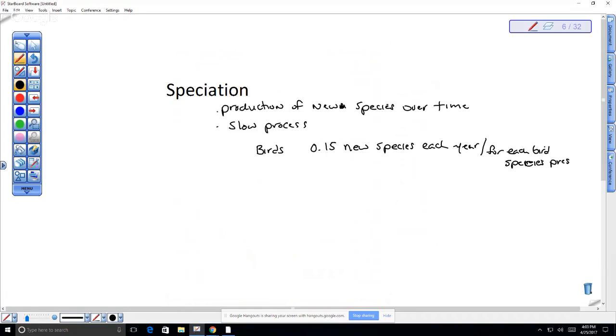And this is kind of an interesting estimation, because the more bird species present, the more new species there will be, because birds are constantly going into new environments and evolving new adaptations, and then they become reproductively isolated from each other. And so it is a slow process. When we look at this as opposed to extinction, extinction is interesting because it is very common.